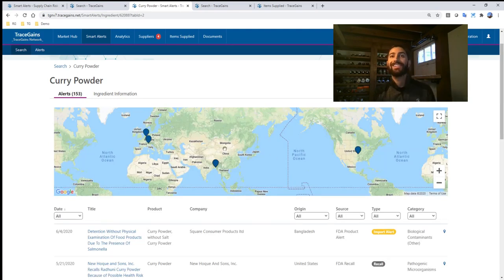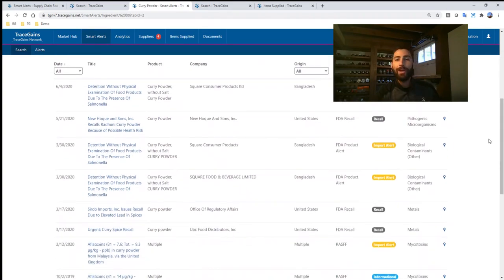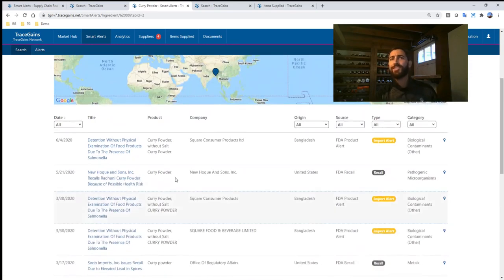So right up top, we have this nice global map, but most of the information I want to poke around at today is below the fold. So here we have a grand table, sorted by date with the most recent bits of information or incidents up top. And you can see how we're pulling in things relating to curry powder from the FDA, from RASFF. Not only are we pulling things in from multiple sources, we're pulling in different types of alerts. Could be recalls of more of a finished good product. Could be import alerts of a raw ingredient. Could be information, just things about the potential for mycotoxins to be found in, let's see, curry powder coming out of Sri Lanka.